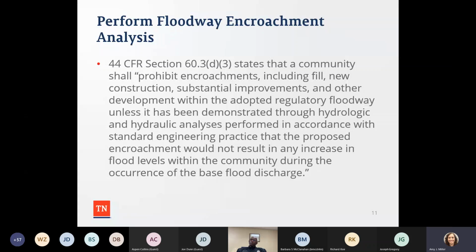But it's always been on the books. So a lot of communities, when there's floodway development occurring in their community, if I'm not an engineer and I'm supposed to look at this and figure out that an engineer did an H&H study and analysis correctly, that's an unfunded mandate. So when we went out and did community assistance visits, this was an issue.